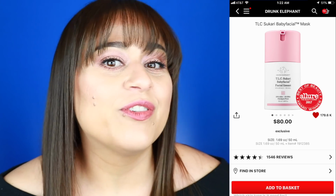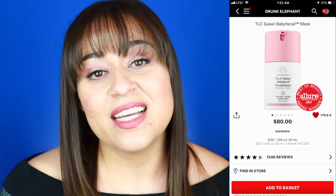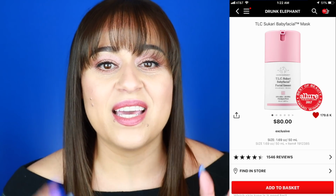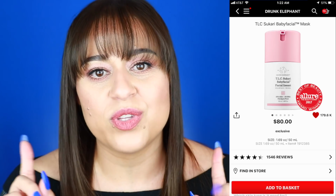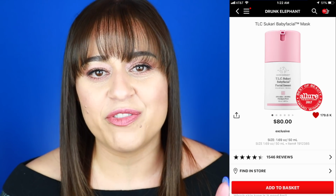I'll insert pictures, of course, so you can see the items that I'm talking about. The first item that I have is the Sukari Baby Facial by Drunk Elephant. This item is something that I will definitely be picking up because it's going to be a Mother's Day present for my mother. I mentioned to her how that is one skincare product that you can see a dramatic change with just one application, and she wanted to try it out. So I'm gonna go ahead and pick that up for her for a gift.